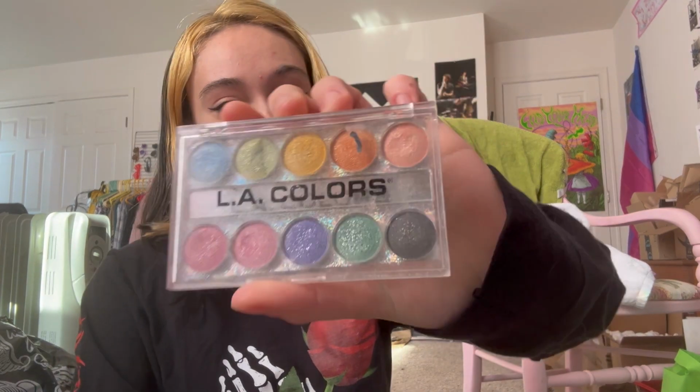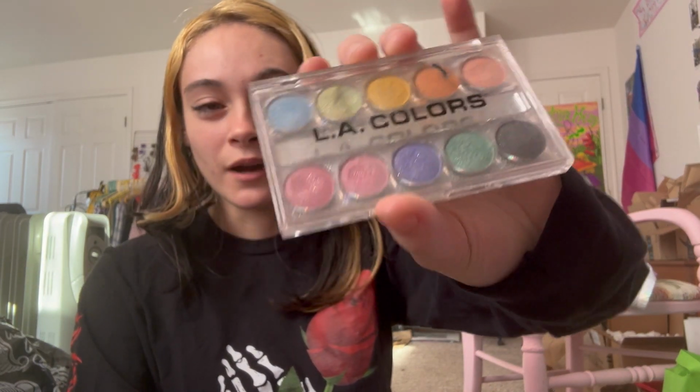I'm having a really hard time letting go of this. This is the first makeup palette I ever bought. I was in 6th grade. This just needs to go.